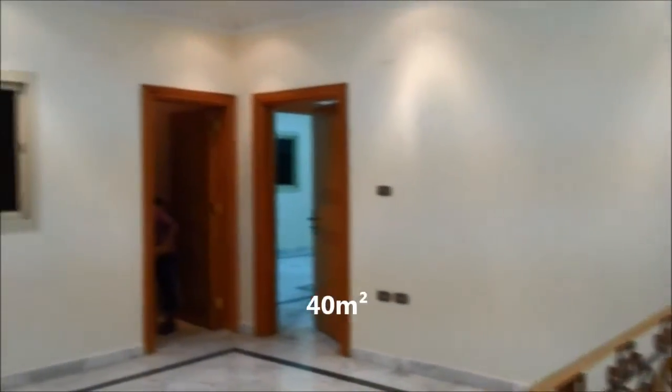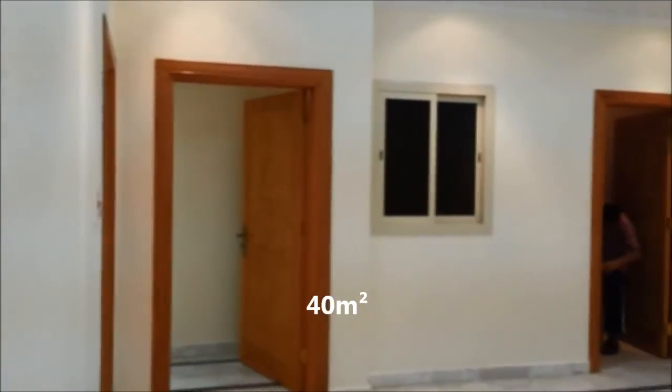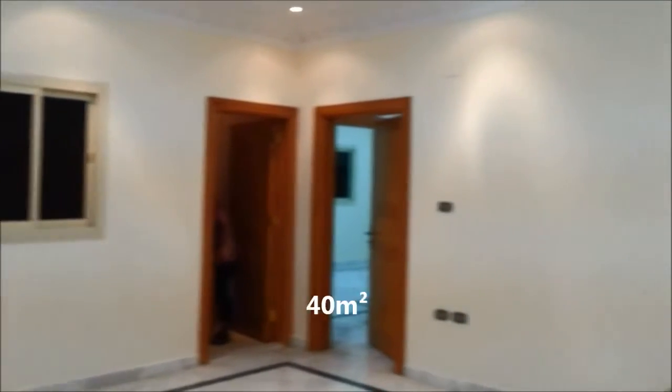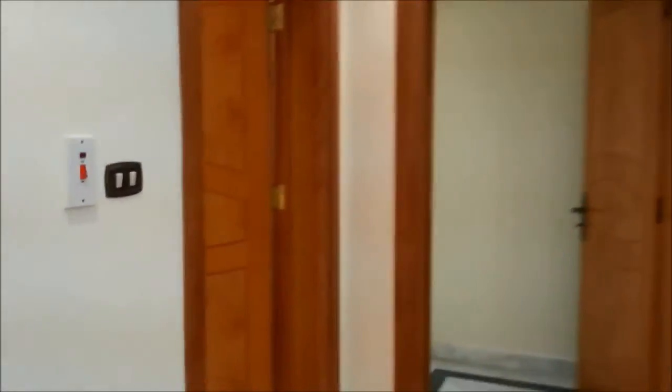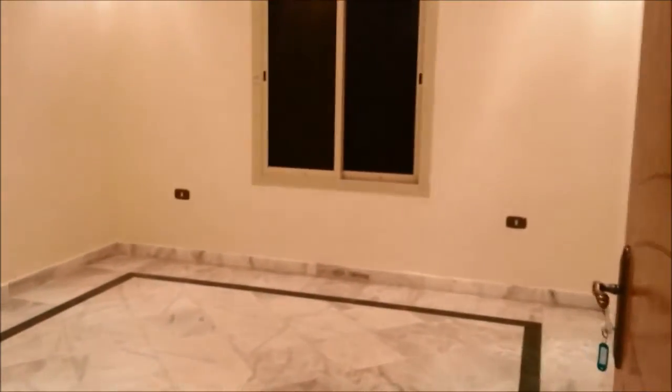This hall has an approximate size of 40 square meters, so it is really a very good size hall. This is the first room available here. Let's go and have a look at it. This is like the same room which we saw on the first floor, just on top of it. So I guess it is going to be the same size.